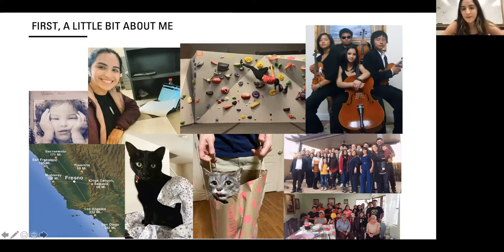So I have 2 cats. Cosmo on the left is my black cat, and then Hubble on the right, gray cat. And of course, they are space names. I also really enjoy rock climbing. Rock climbing is one of my top hobbies. Another hobby of mine is playing the cello. I played cello for many years.